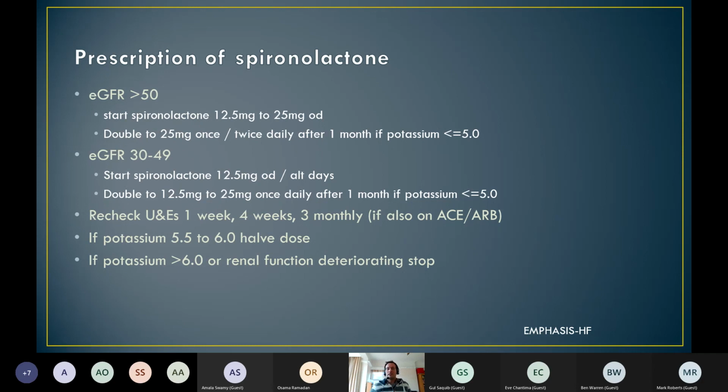Spironolactone is another really good drug when you have left ventricular systolic impairment. So how do you go about prescribing that? If your patient's EGFR is over 50, you can either start it at 12.5 once a day or possibly 25 milligrams once a day, and then double it up to 25 milligrams once a day. You can even give 50 milligrams once a day or 25 twice daily, but I would do that in stages.